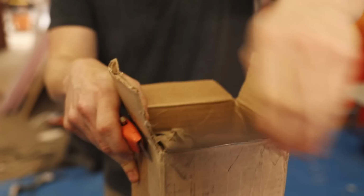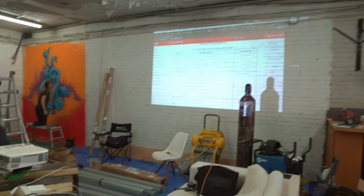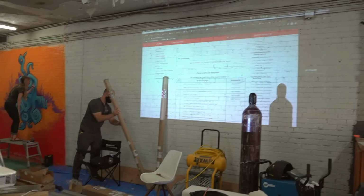I'm a little too proud of myself for this, but thought this was pretty clever. Hooked up a projector screen, project the instructions for the CNC onto the wall, because there's like 80 gazillion steps and this is just going to make it way easier and not have to constantly be having three people going back and forth to the computer.